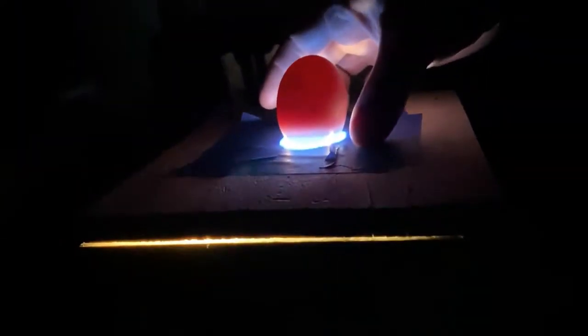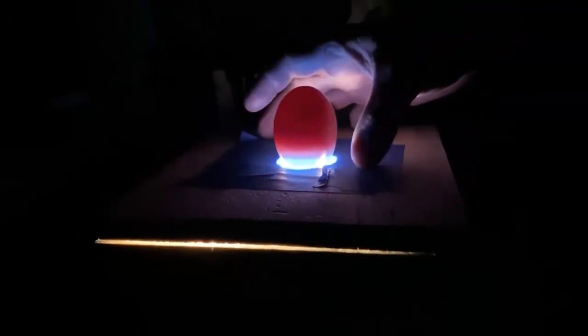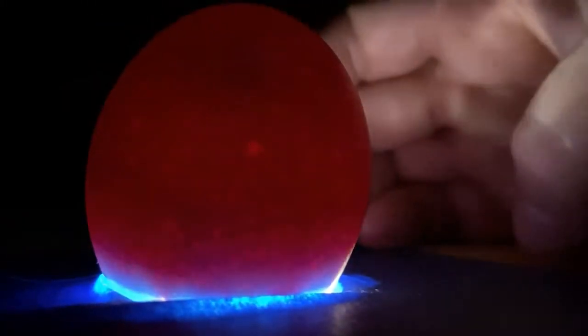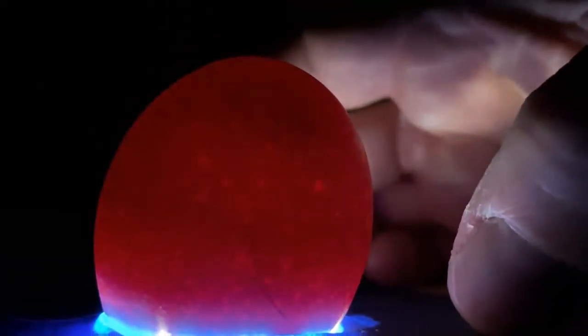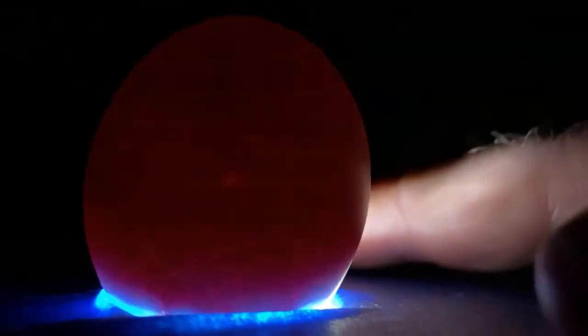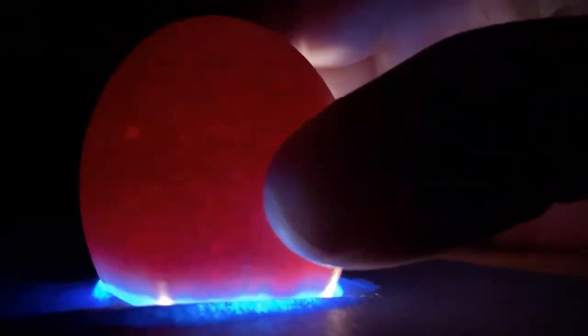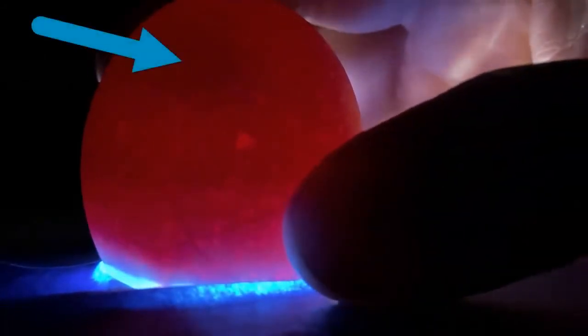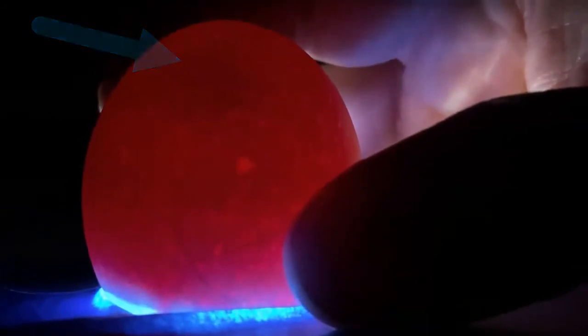Turn it. Stop. Oh, yeah, I see a black dot, right there. You think that one's okay? Can you tilt it towards me? Yeah, you see him moving? Look at that. Ooh, baby.